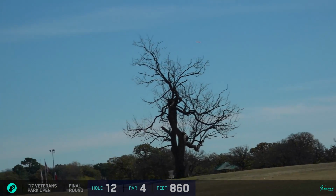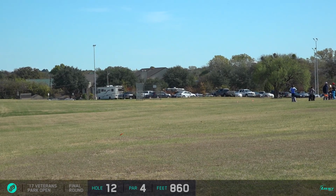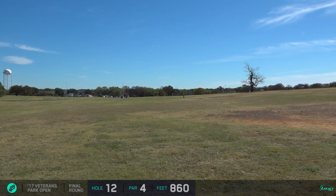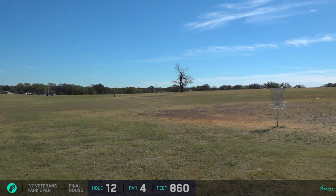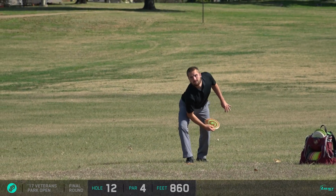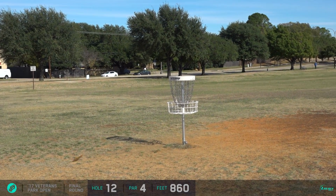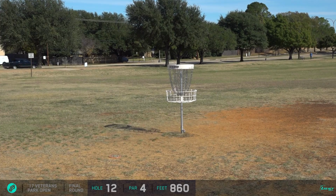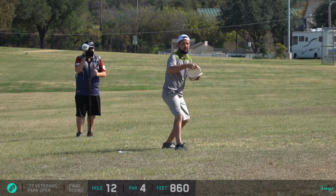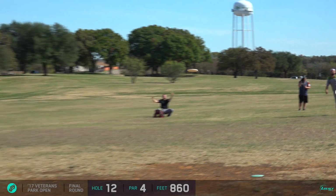And Austin also maybe a little bit more turnover than he would like. I think that's going to be hung out to the right of the basket. It's just so difficult. I don't know if these players can see the pin from where they are on their second shot. But a downhill blind 400-plus foot shot can be so difficult. You really have to trust your instincts on what disc you're choosing, what tree you're looking at in the background, or whatever your aim is. Yeah. And commit to it 100%.